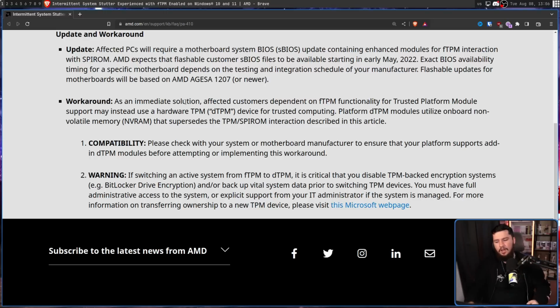What a lot of people online were suggesting is if it's available in your BIOS, just disable TPM and it stops being a problem, which also works, assuming you're not using TPM, which if using something like BitLocker, makes it a little bit harder. It also assumes your BIOS exposes the ability to do so, and many of them simply don't.